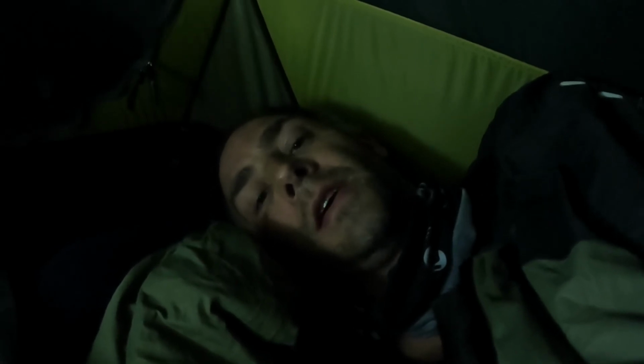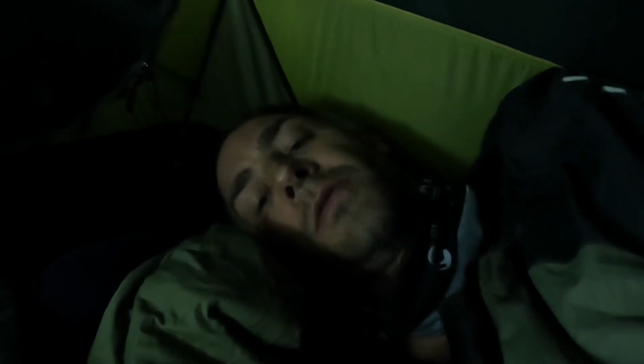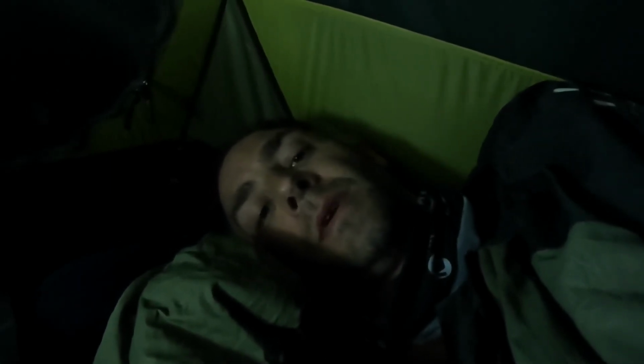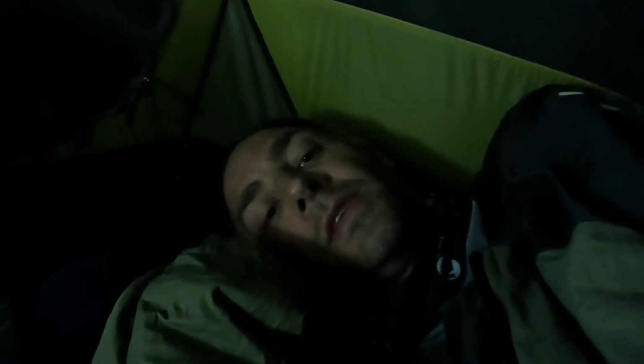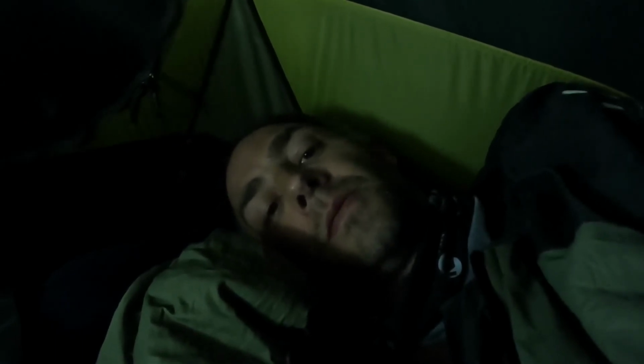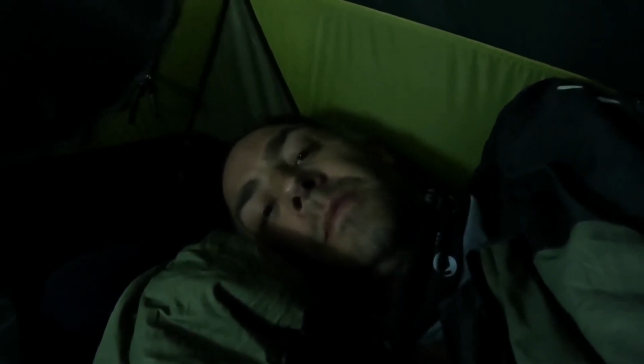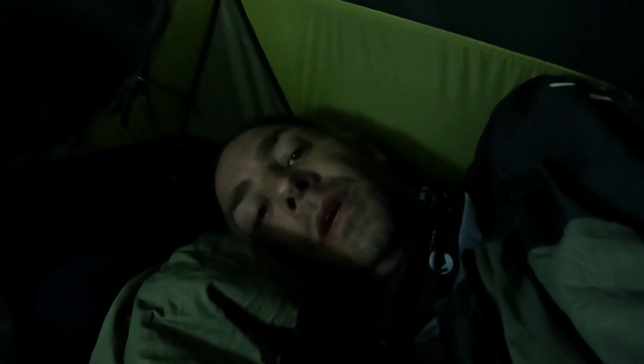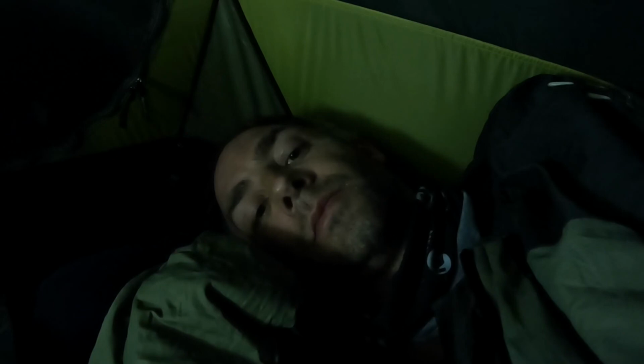Okay, end of the day, guys. Just been sat around the fire talking to the other hikers that are here. It's 8 o'clock. My legs have calmed down quite a bit. I've got my thermals on in my sleeping bag, so ready to hit the hay. Hopefully wake up in the morning not too sore, and we can get back out on the trail. Catch you in the morning.